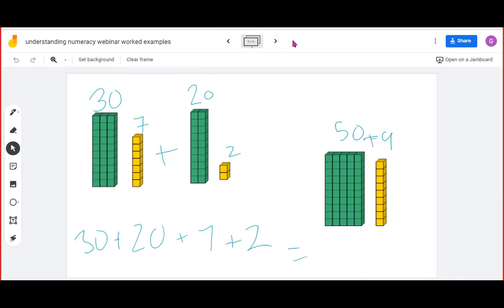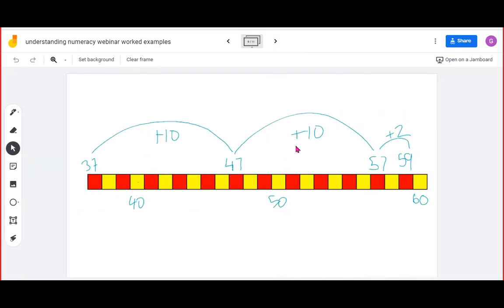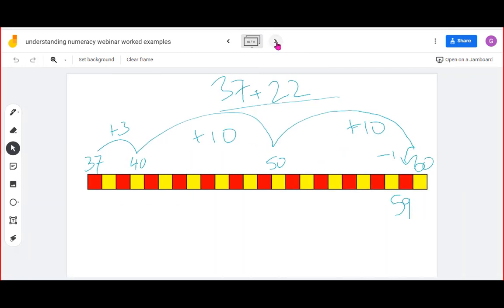Then again, using the blocks, and again showing how I'm partitioning it, I'm counting up the 10s and then I'm counting up the 1s. I'm breaking that number up and splitting it up, just scribbling onto the page. But however your learner accesses that could be a piece of paper or a whiteboard, and they've just photographed that and added it in as well. Again, using the number line, so lots of different strategies I've tried to cover, and if you've covered those with your learner you could say, I want 6 different strategies to answer that calculation.